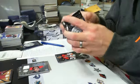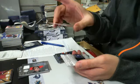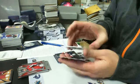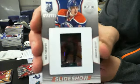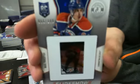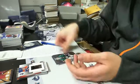It's another thick one. And then we have a platinum red 58 of 100 of Tom Wilson for the Capitals. And then we have a slideshow number 66 of 100 of Neil Yakupov for the Edmonton Oilers. Piece of game film. If it focuses, we'll see how it looks. Two away from his jersey number, eh?